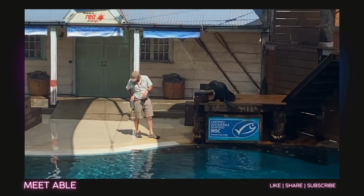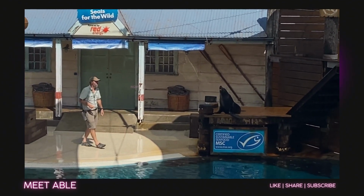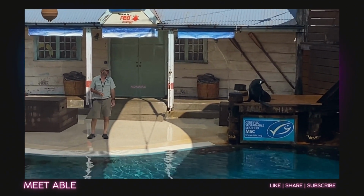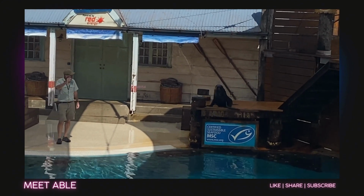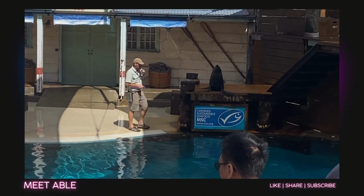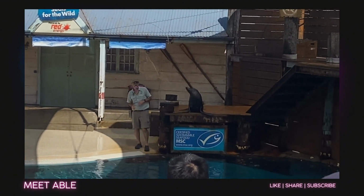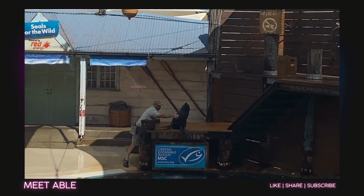He went through a lot of rehabilitation, but due to the extent of time spent in our wildlife hospital, he was deemed unsuitable for release. So now he lives here as an ambassador for his species. Now, a big part of being a zookeeper is, of course, taking care of our animals. So one of the things that we teach our animals is cooperative behaviors or husbandry behaviors.